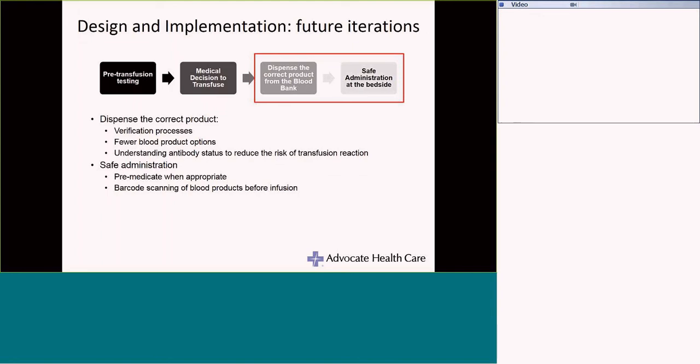For the future, this is the Advocate Transfusion Safety Committee. They've developed into a group that is definitely not willing to just sit on past successes. We're constantly looking to improve our quality in blood transfusion use and to stay up with the clinical evidence. So newer products, future iterations that are coming down the pike are new verification products, fewer blood product options, and then creating a greater understanding of the antibody status to reduce the risk of transfusion reaction. One of the things we were able to achieve because of the stewardship value of this initiative is we were able to transition the whole system to leukocyte-reduced blood, and we believe that was really a good thing for our patients. Next slide.